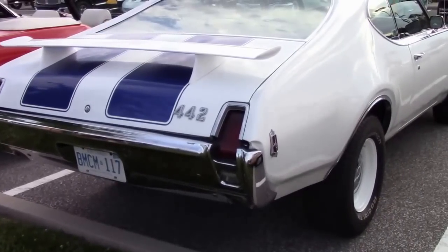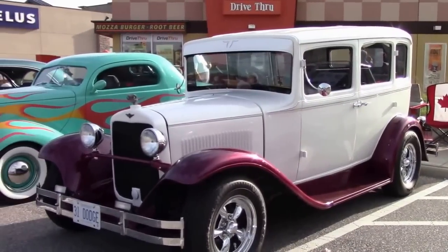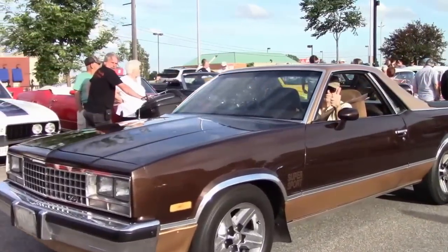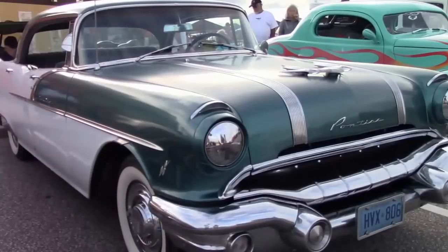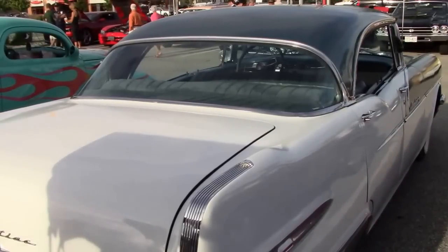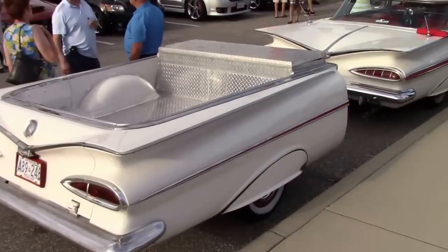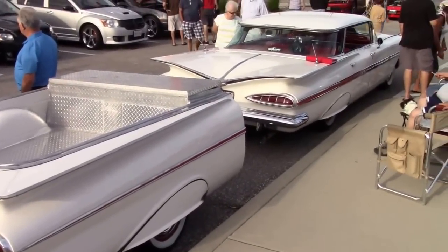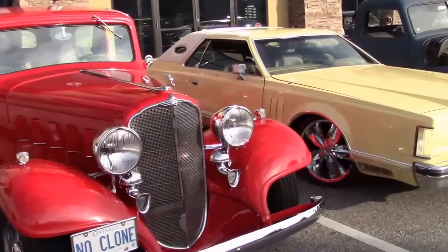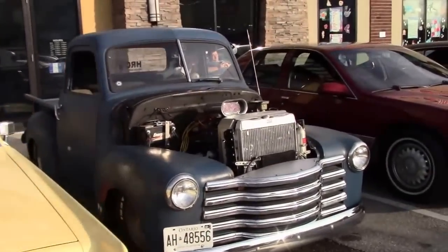And here's another 442. Here's a car we haven't seen much of. It's a 1931 Dodge. There's Bill with his El Camino. A '56 four-door Pontiac hardtop. And there's Ed's '59 Chevy flat top. A change of color for this Buick. It's now red. Don't hold me to it, but it looks like a '33 model. A '70s Lincoln. And the rest of the lineup.